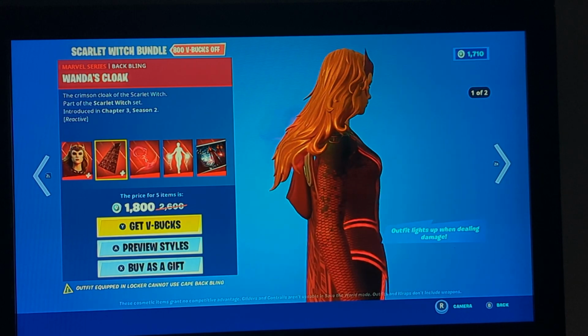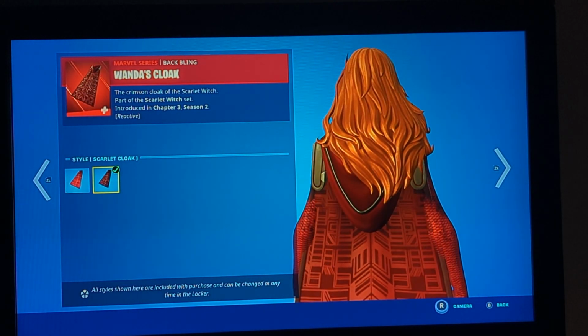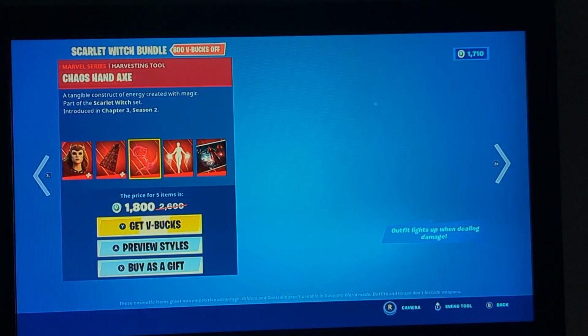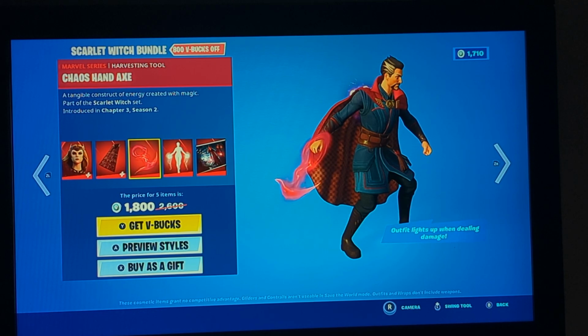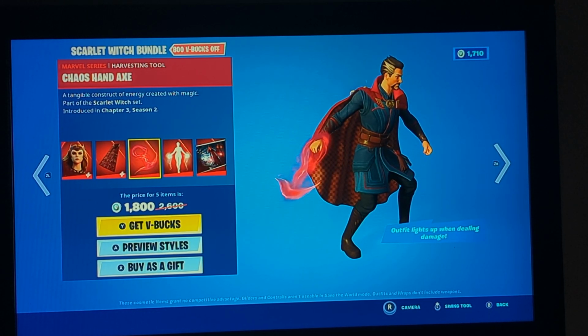Back bling, not too bad, looks interesting, and there's Wanda's, which is from WandaVision, I think, I'm not sure. And then Scarlet's, just saying I never watched the show. Now, this, definitely interesting. Also, I put on Doctor Strange for this specific moment when I seen the item shop.